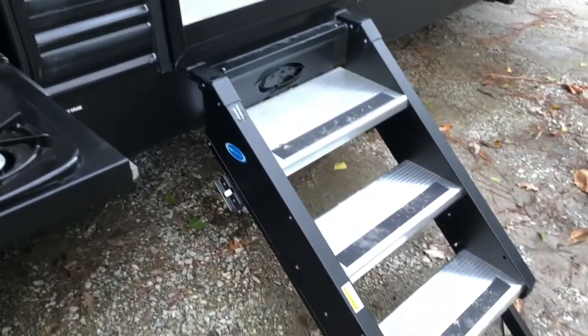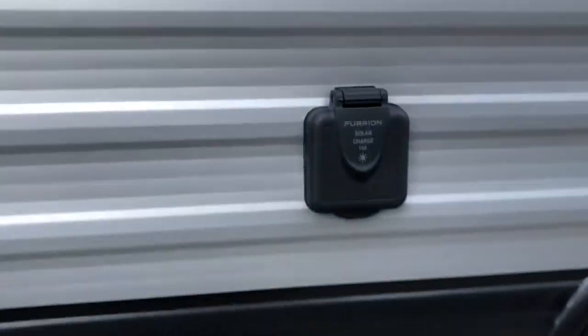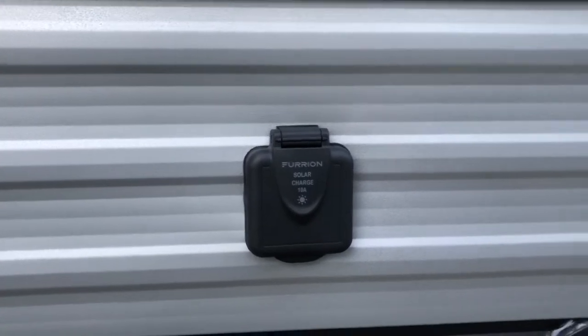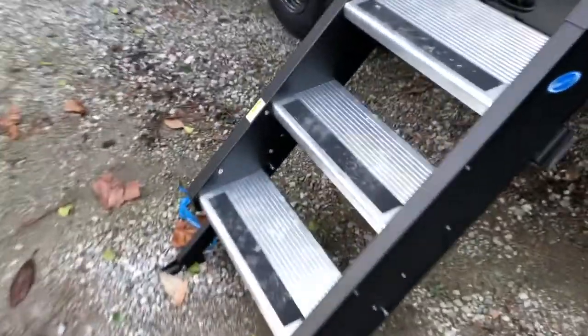Your step above entry steps go all the way down to the ground, very secure. Large assist handle. Front controls for those electric stabilizer jacks. Your solar charge on this side, so you can add a portable solar panel on this as well, in addition to the one that's mounted on the roof to charge those batteries. Nice amount of storage. A real quick showing you here.